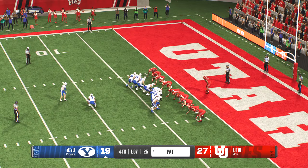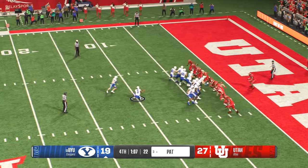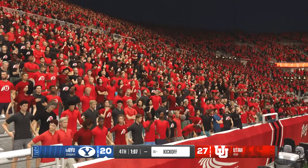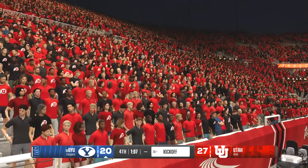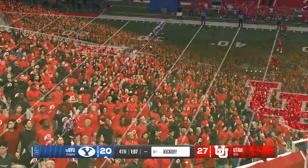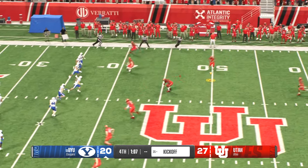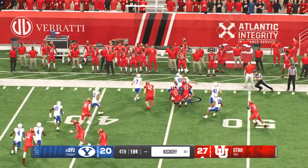And now they'll set up for the point after. PAT is good. They still trail, though. Formation would indicate they're going to try the onside kick here. And the receiving team has recovered. Looks like the hands team did its job.